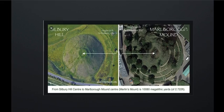Yeah, the one I did a couple of weeks ago. Westminster Abbey, it's got a church like Westminster Abbey. I'll show you.